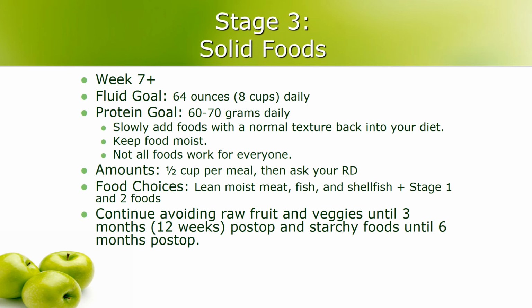Again, we're not doing any raw fruits or vegetables until you get to 12 weeks post-op. And at this point, you should not be doing any breads, crackers, rice, or any starchy foods, because we're going to wait until 6 months post-op to do those.